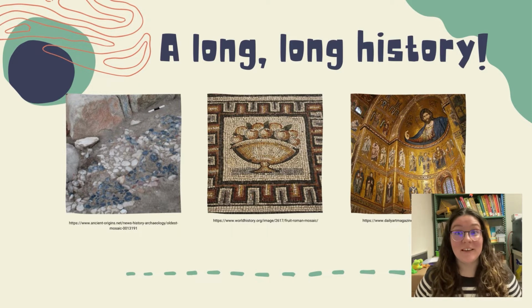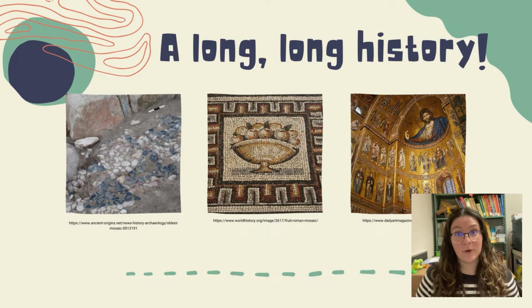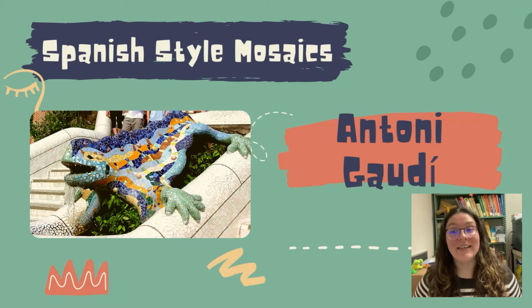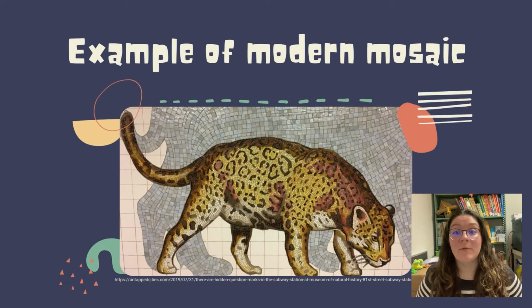And again, mosaics boomed in popularity in the Middle Ages, with many of them being super ornate depictions in churches all around Europe. Another really unique and fun style of mosaics came about in the early 1900s in Barcelona, Spain. The artist Antoni Gaudí created fun and colorful mosaics all over the city, including the salamander seen here. This style has a huge influence on modern mosaics that you can find in stores today. And while mosaics have a really long history, mosaics are still going even today.